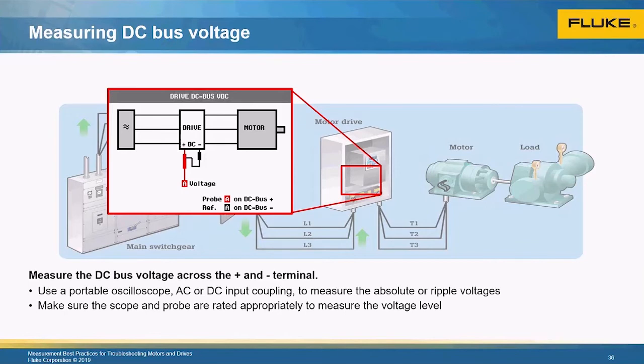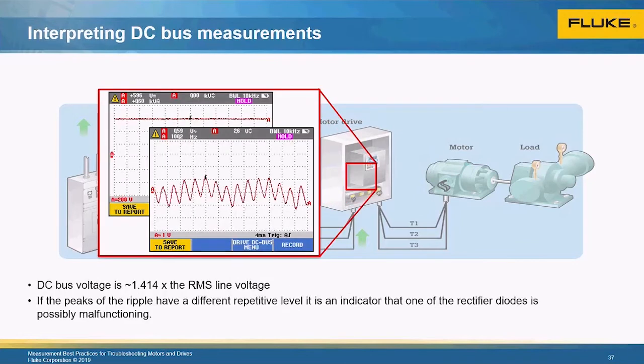We're going to be looking for not only the DC content, which we're hoping to see, but we're going to look at what's called the AC ripple or noise. And one of the reasons we want to look at it with something like an oscilloscope is that we can see the waveforms and start to measure those things. Bus voltage is going to be 1.414 times the RMS line voltage. So we've got a 480 volt drive input. You multiply that by 1.414, and you're going to come up with a number in the 680 volt range, 680 volts DC on the drive. That's the level I'm expecting to see here.